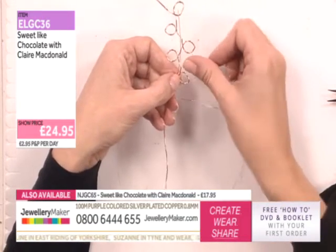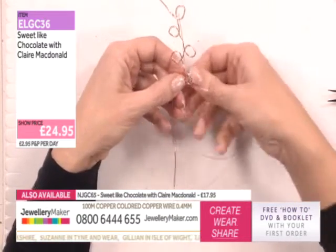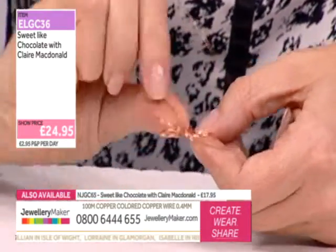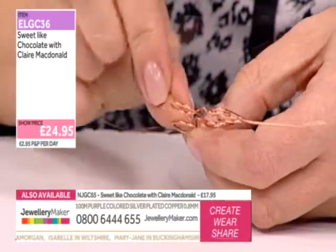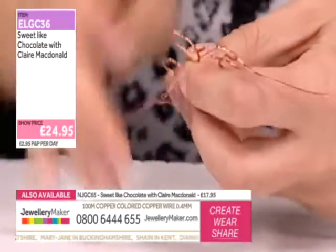So I've gone under there, and I'm going to go over and all the way around. Back through, bring it all the way through, just move my pliers out of the way, and all the way back round. And again, I'm going over the other side, all the way back through.